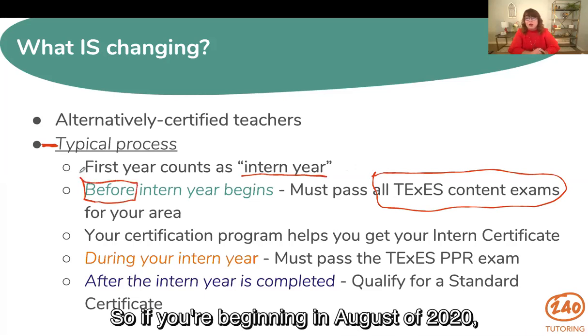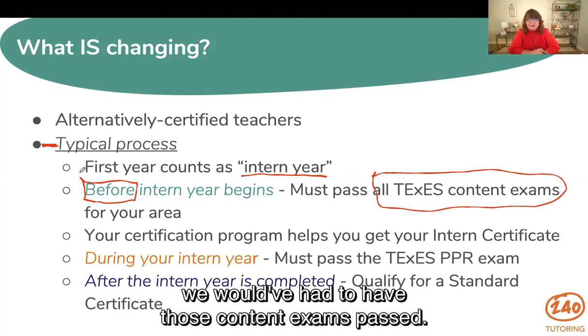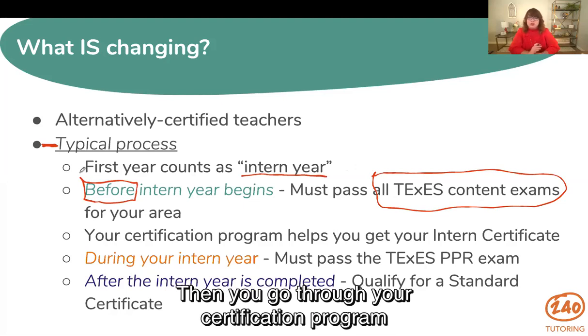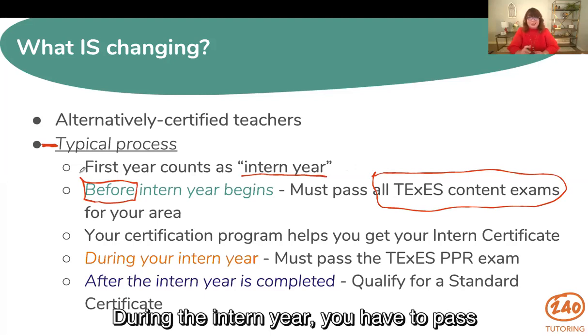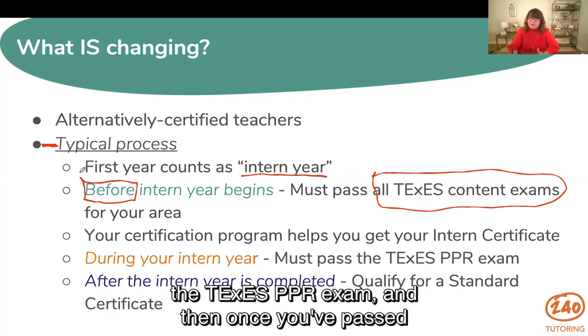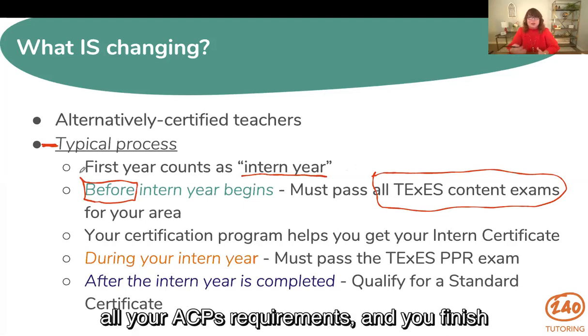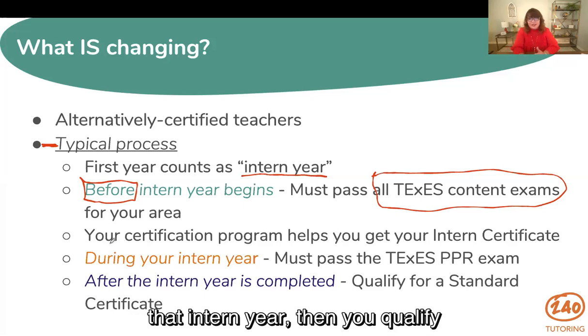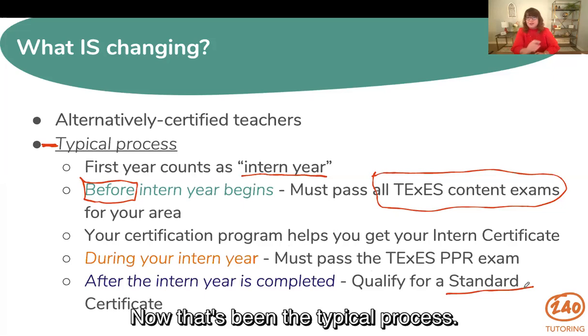So if you're beginning in August of 2020, in the past, in the typical process, you would have had to have those content exams passed. Then you go through your certification program to get your intern certificate. You can begin that intern year. During the intern year, you have to pass the Texas PPR exam. And then once you've passed those exams and you have completed all your ACP's requirements and you finish that intern year, then you qualify for that standard certificate. Now that's been the typical process.